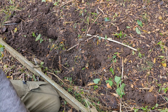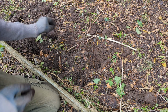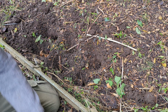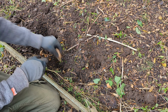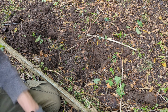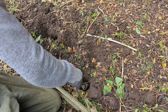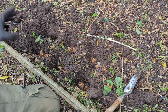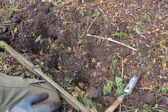Okay, so I'm actually going to plant a couple in each hole, so they're quite close together, like that. And yeah, roughly twice the depth of the bulb itself. Okay, so yeah, much closer than last year. And then I'm going to be doing this all the way along this bed.